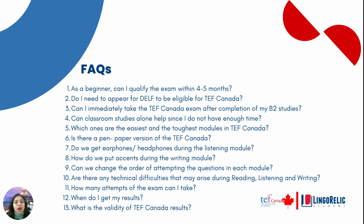The 11th question, how many attempts of the TEF Canada can I take? If unfortunately your first attempt or one of your attempts has not gone so well due to any technical difficulty, are you eligible to take another? Yes, you are eligible to take as many attempts of the TEF Canada as you want. But here you need to have a certain gap between two consecutive attempts. In some centers, generally it is 1.5 to 2 months. But I've also seen centers which allow you to take the exam immediately after 1 month. So you need to contact your center to ask them when you can register for your second attempt.